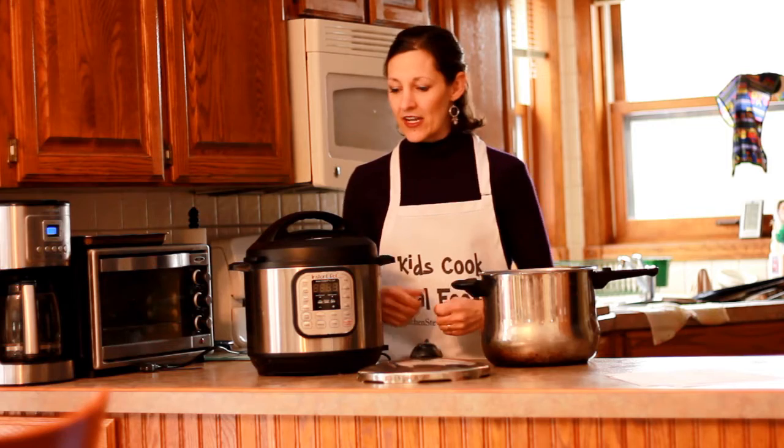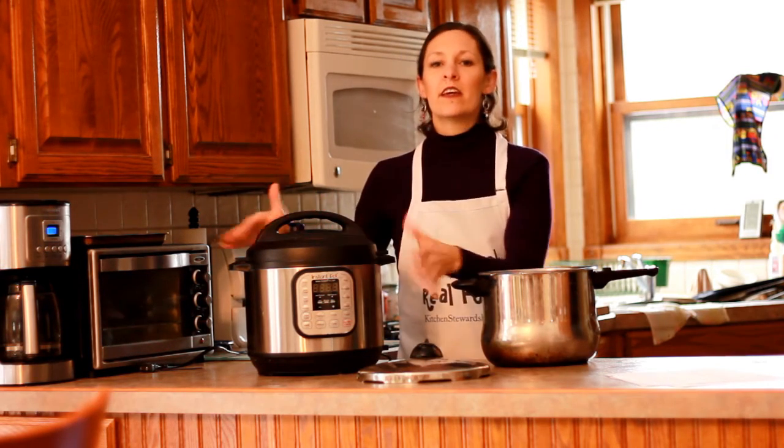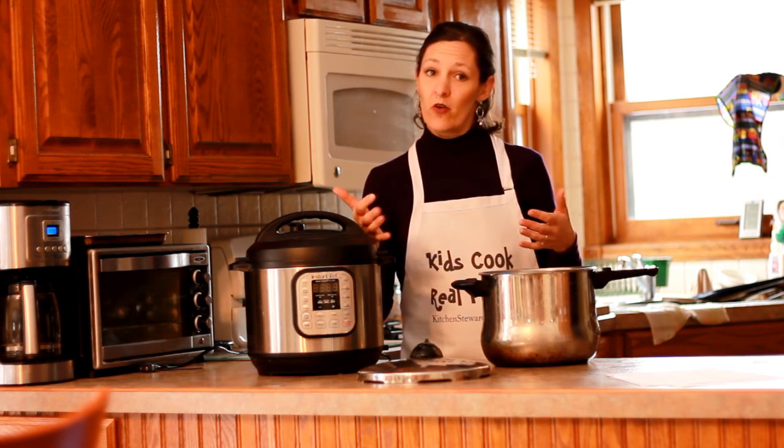It's really kind of fascinating. So that's how it works. Everything is sealed in there, locked in. The boiling water creates steam. The steam creates pressure, which changes the boiling temperature of water, letting it rise a little bit more, and that decreases the cooking time of your food.